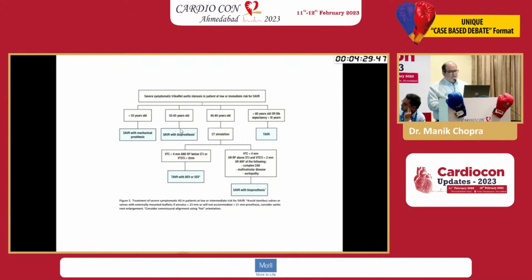So in general, if the patient is less than 55, the consensus is it goes for SAVR with a mechanical valve prosthesis. 55 to 65 is a gray area. 65 to 80, you simulate a CT scan, calculate VTC and VT-STJ. If it is more than 4 and 2, you are good for the first TAVR. And if the risk plane is below the level of STJ and/or the VT-STJ is more than 2, you are fit for TAVR and TAVR for the future also.